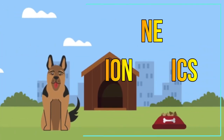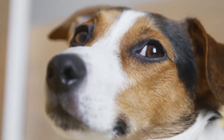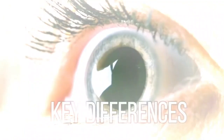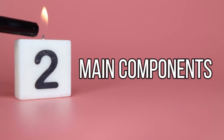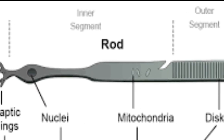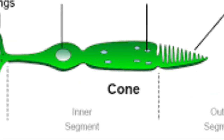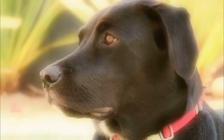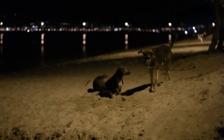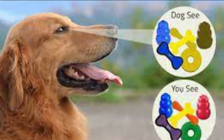Canine Vision Basics. To understand canine vision, we must first delve into some biology. A dog's eye is structured similarly to a human's but with key differences. The two main components that play a big role in vision are rods and cones. Rods are sensitive to light and dark, enabling low-light vision, while cones help detect color. Dogs have more rods than humans, which helps them see better in the dark. However, they have fewer cone cells, meaning they see fewer colors.